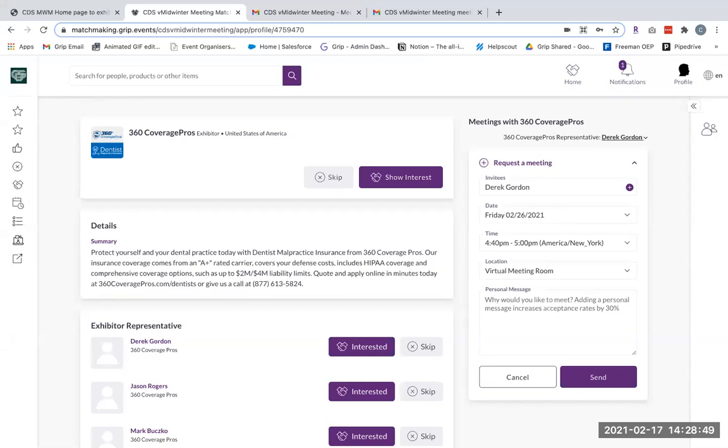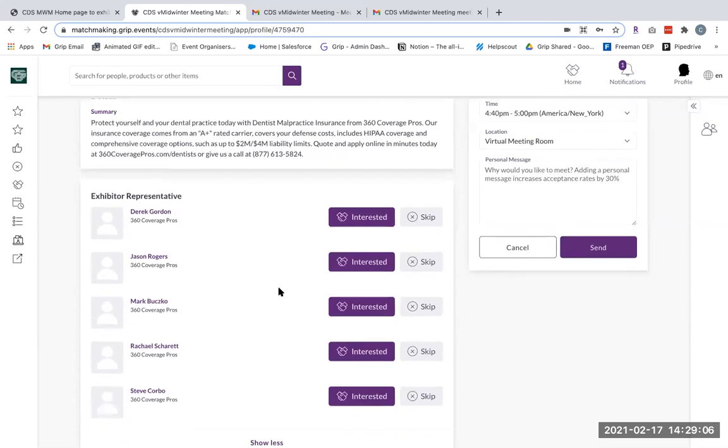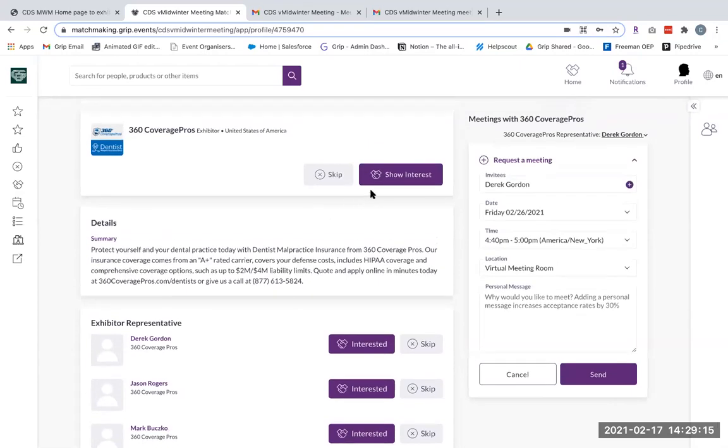So you'll notice at the top you have their logo, their company name, they're an exhibitor of CDS. You have their summary, and then down below you have their representatives for the event. Now you can show interest or skip on an individual representative if you'd like. Otherwise, if you just want to show interest in that company, you can do so as well by just showing interest here, and they'll be alerted of that and be able to follow up with you.